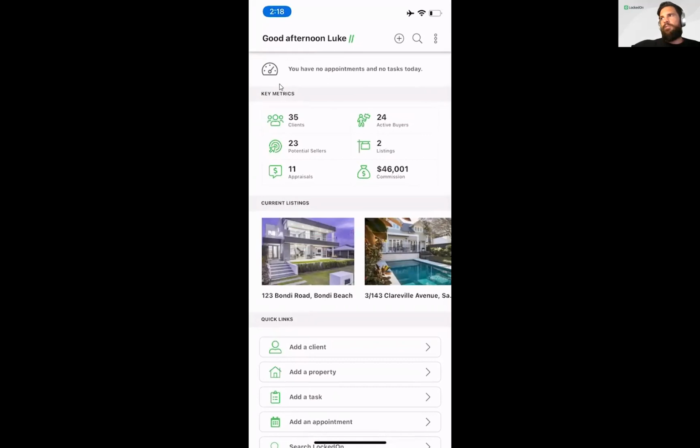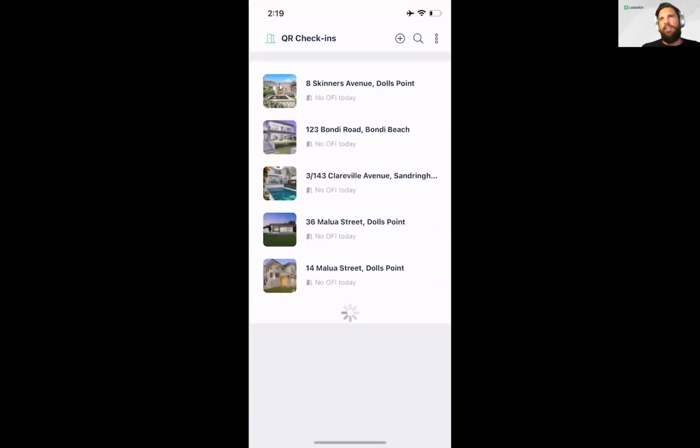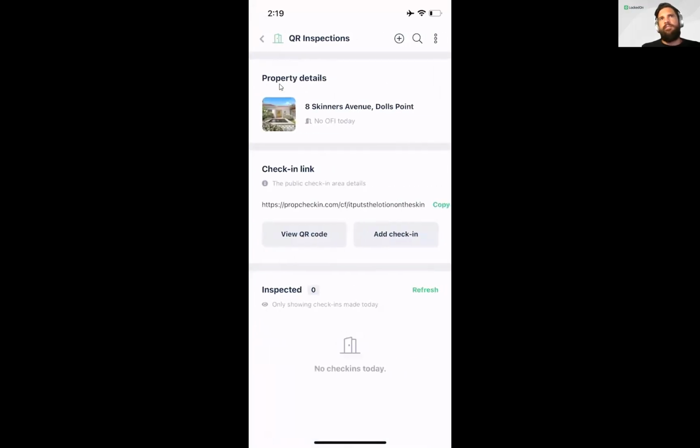But what we're wanting to do is use the three dots at the top. We're at the property ready for the open. We hit the QR check-ins and the QR check-in shows us the properties that we have open. Now, looking at this, I go into 8 Skinners. Okay, we can see that here is the property.